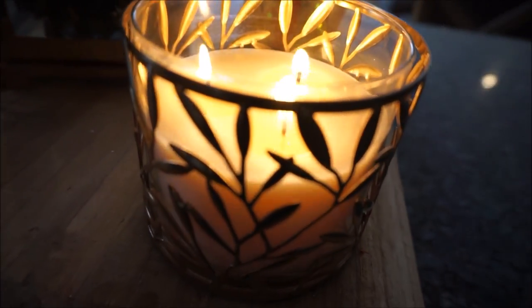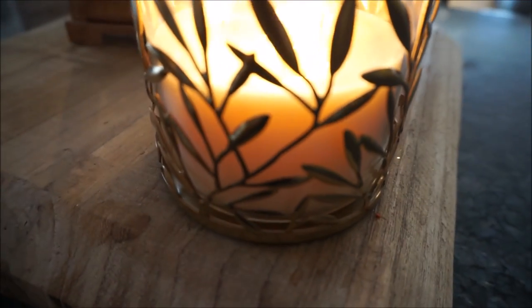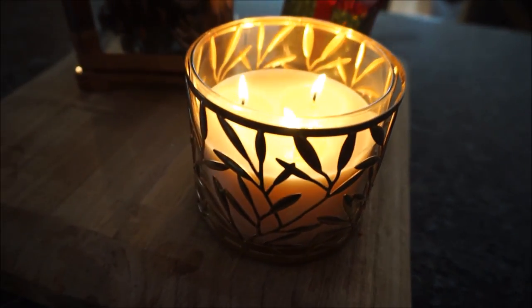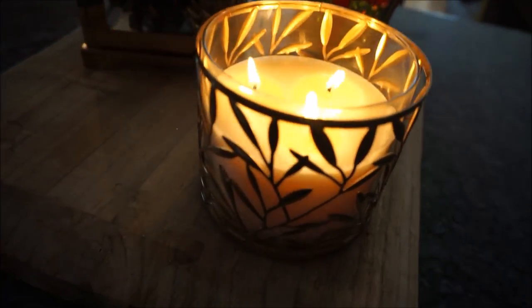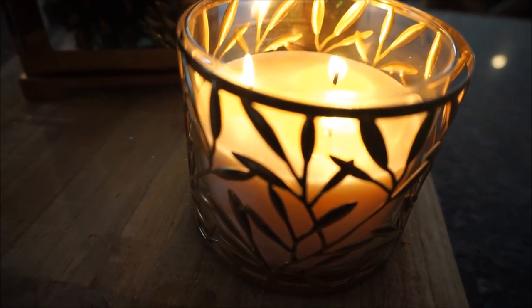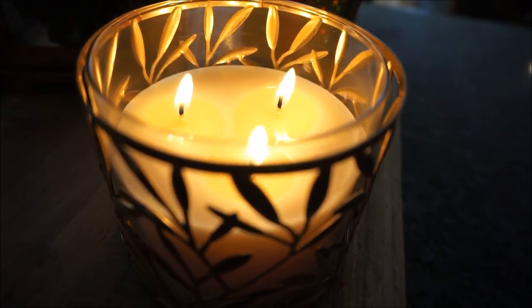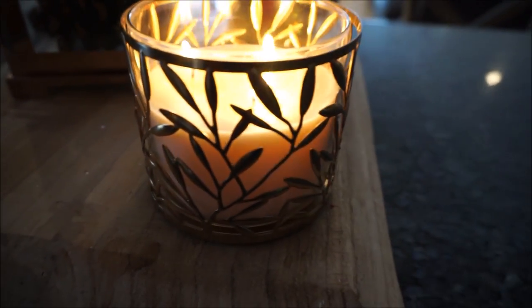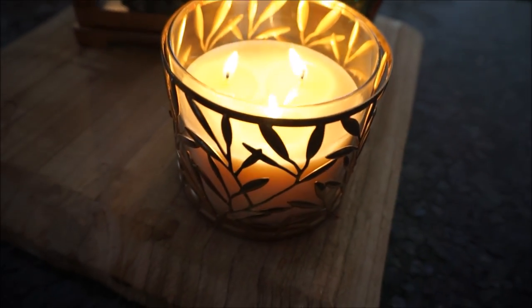I'm not sure what candle I'm burning because I did recently take the sticker off of the jar. I realized that Bath & Body Works now has removable stickers, and I just think that without the stickers, it gives the candle a cleaner look. Even though the packaging is always really cute, I did decide to go ahead and remove that. But like most Bath & Body Works candles, it smells amazing.